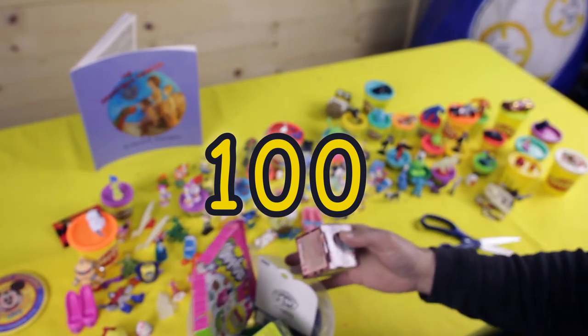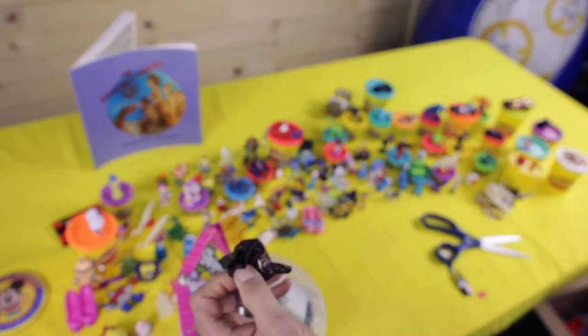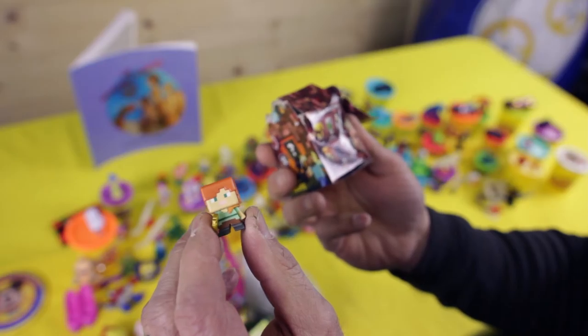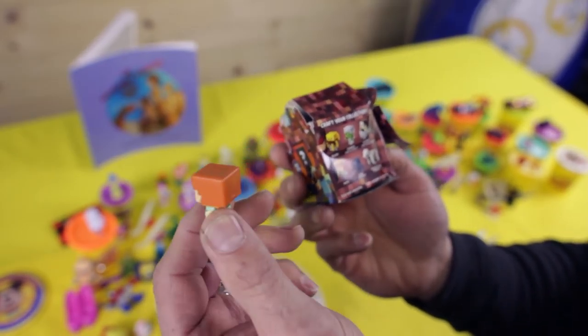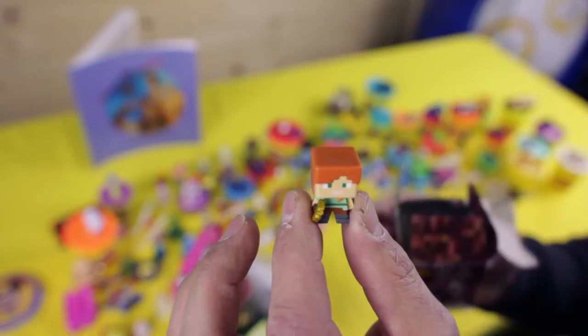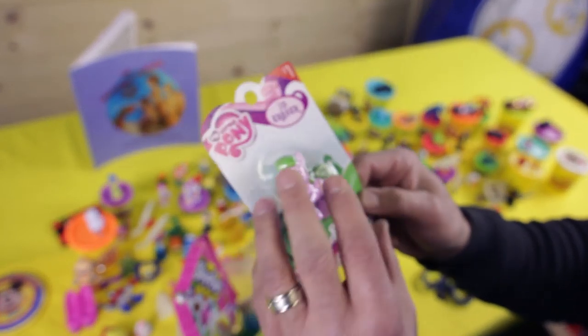Oh, we have a number of items in here, so we're gonna be starting with the Minecraft. Here we have, well, let's take a look on the back. See who it is. Alex. This guy's got square heads. Well, I tell you, if you had him as a buddy, you can rest a little pop on top of his head, couldn't you?